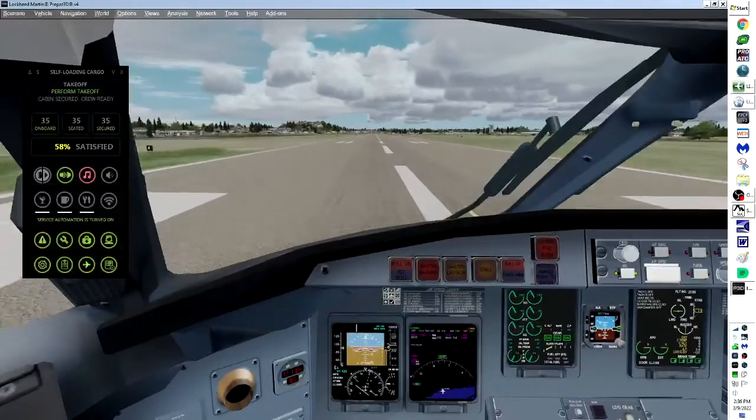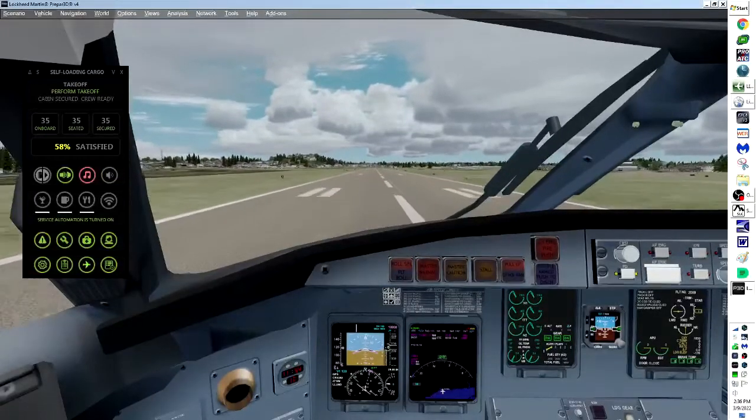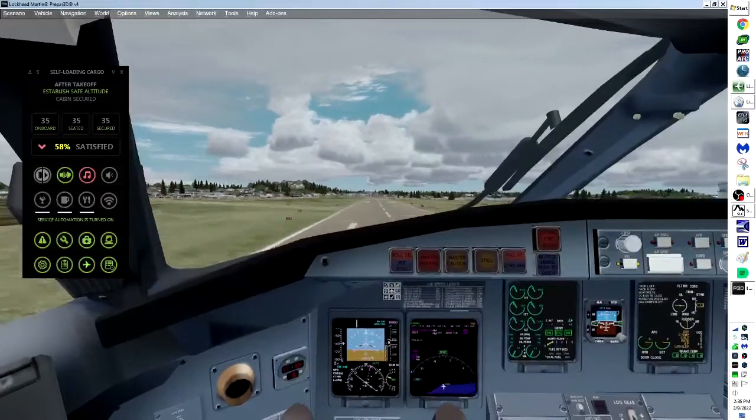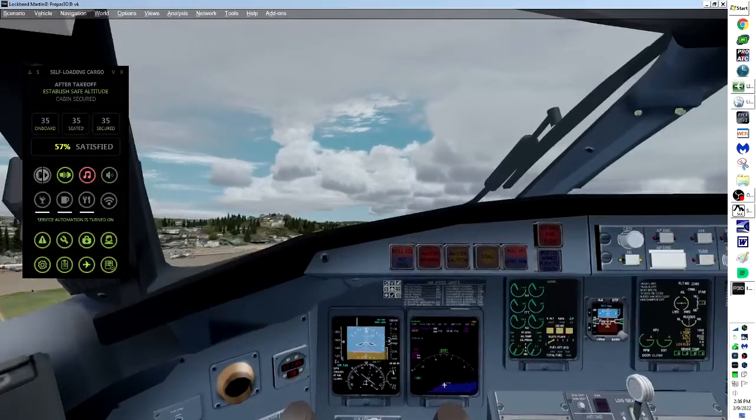90 knots. 100. V1. Self-loading cargo. Flight phase after takeoff. Positive climb.